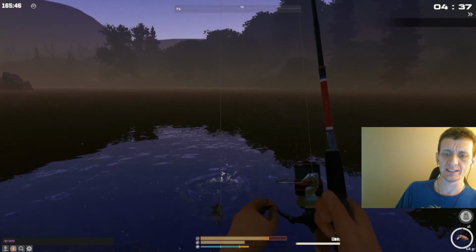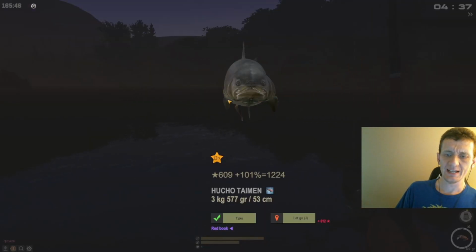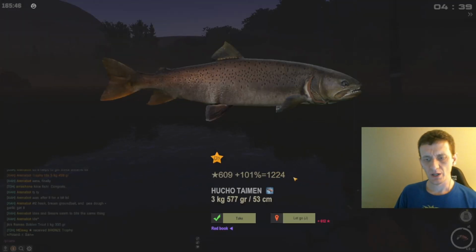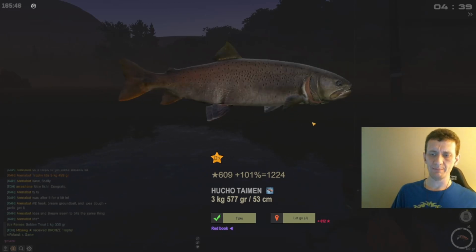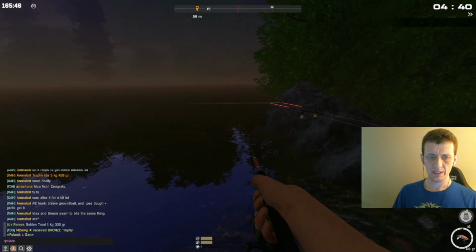Let's see how big this is. I'm curious to see the size. All right, that is a 3.5 kilo. And there's the bronze for Poland. So we finally caught the Hucho Taimen. And so let's talk about how we did it here.